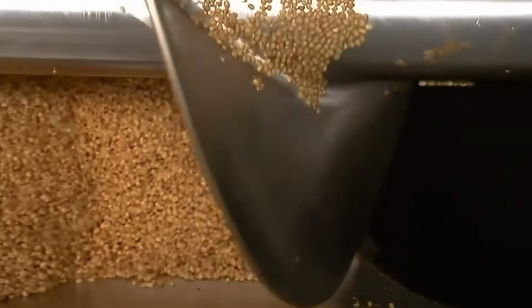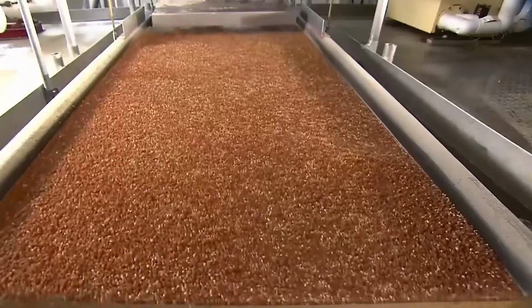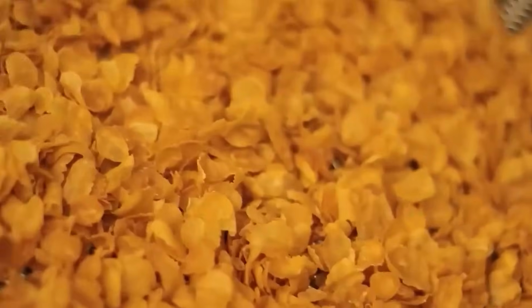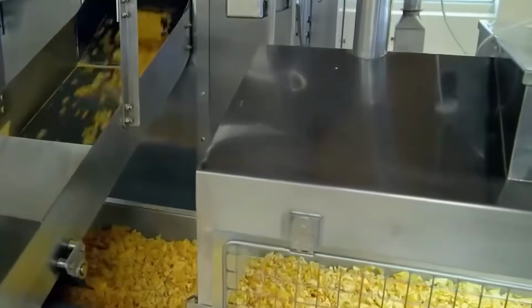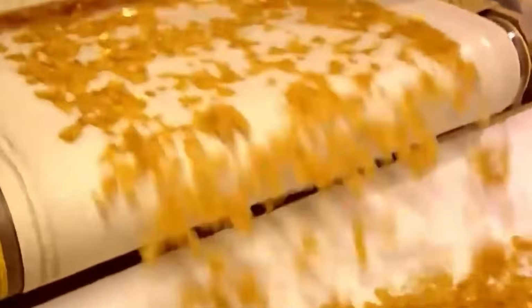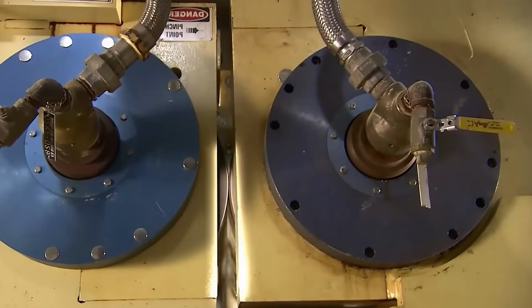The flaking mill is one of the most critical pieces of equipment, because the thickness of the flake determines not only the texture, but also the way it will toast and absorb milk later on. Freshly flaked corn is still pale and slightly soft, so it moves immediately into the toasting ovens. These ovens are long, multi-zone conveyors where hot air, often at temperatures over 300 degrees Fahrenheit, flows over and through the flakes. The first zones drive off remaining moisture, while the later zones caramelize the sugars and develop the golden brown color. The toasting stage is where the signature crunch develops as the starch matrix hardens.